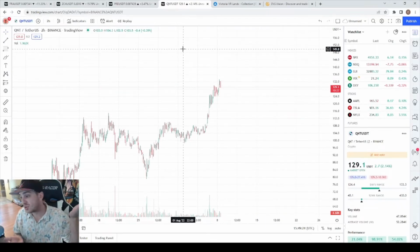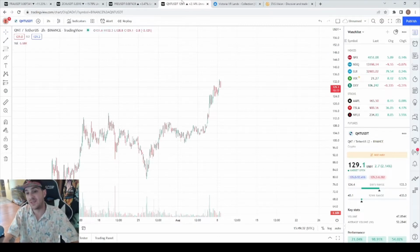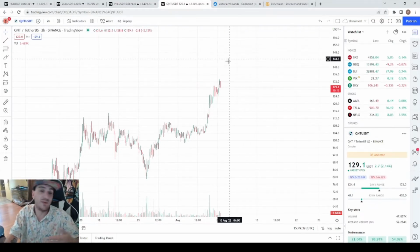Another thing that's word on the streets, U.S. government has banned the use of Tornado Cash. Word on the tweets, no more Tornado Cash for U.S. citizens. You can ban whatever you want. People are still going to use it, this and that, whatever. But yeah, that's word on the tweets for today.